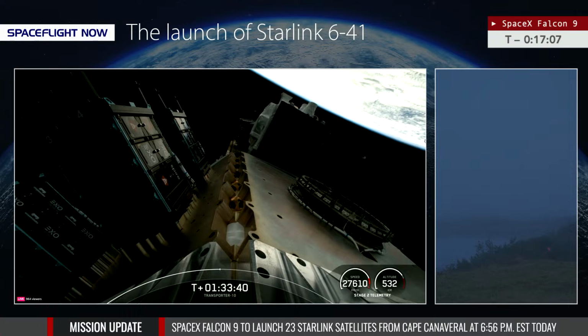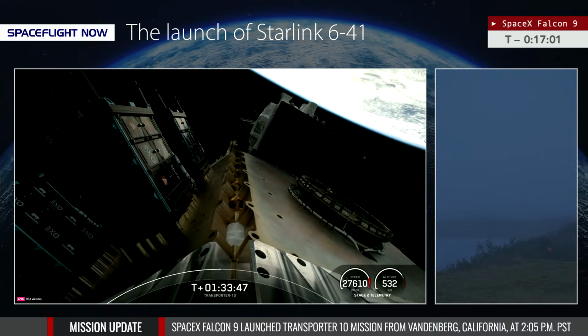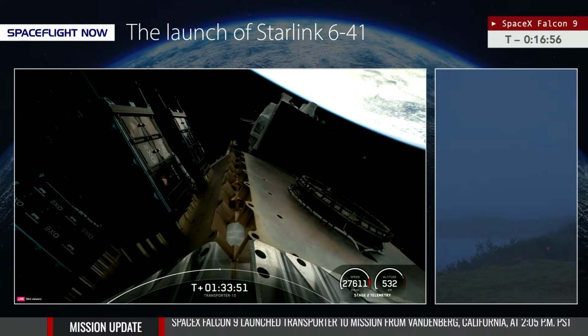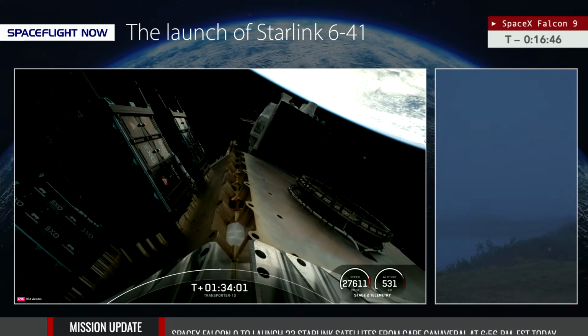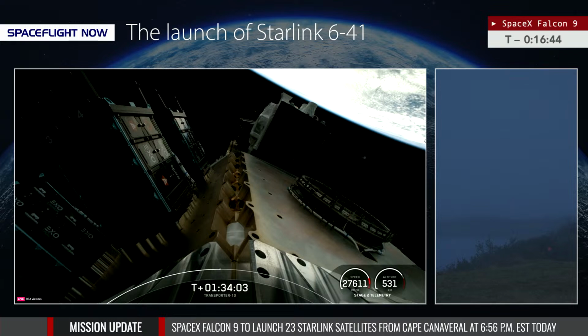Because SpaceX has started fueling the Falcon 9 rocket, they are committing themselves to make a go at this at 6:56 p.m. Eastern, 23:56 UTC. If for whatever reason a launch tonight is not feasible, they do have additional backup opportunities starting Tuesday, March 5th at 6:26 p.m. Eastern.